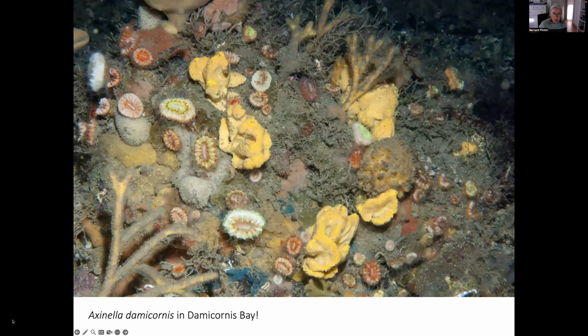Now on Rathlin we've got loads of Axinella damicornis, and we have the yellow trumpet anemone, but it's never on the Axinella damicornis that is really abundant in Church Bay on Rathlin. So it seems that ecologically the Parazoanthus that we get in Rathlin is differentiated from the Mediterranean species.